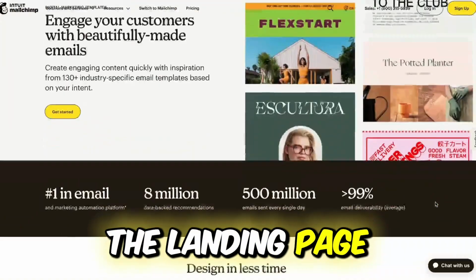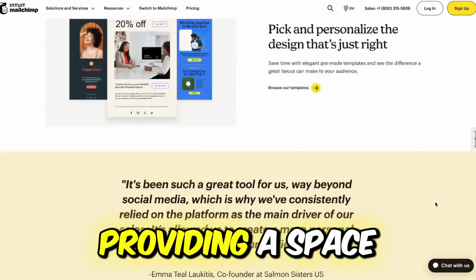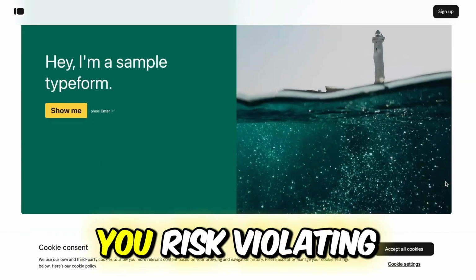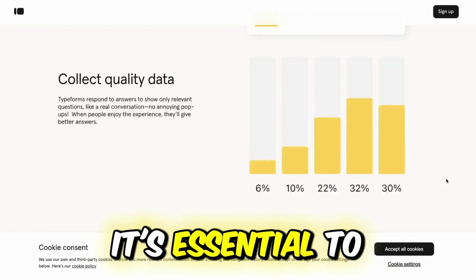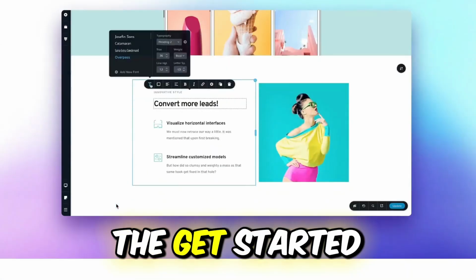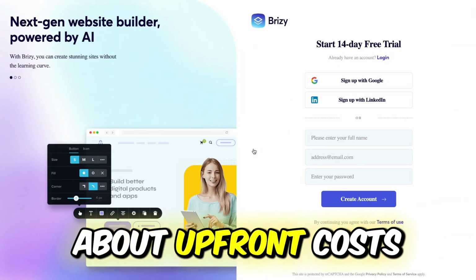A landing page acts as a bridge between your traffic source and the CPA offer, providing a space to engage with your audience and build trust before directing them to take action. Without a landing page, you risk violating CPA network rules and getting banned, which is why it's essential to create one. To get started, head to brizy.cloud and click on the Get Started button. Signing up is free, so there's no need to worry about upfront costs.